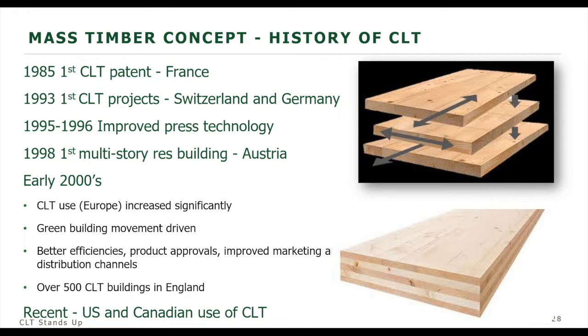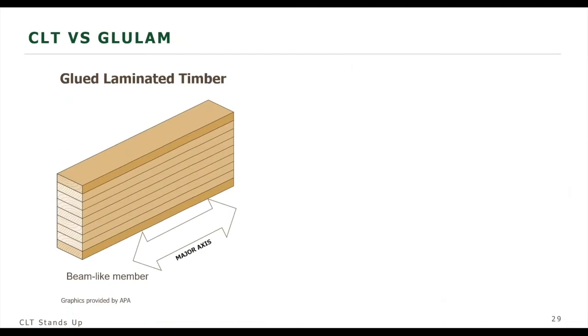And as I mentioned in the example of the Stadthaus project, the first 9-story, the tallest CLT building in the world, that was one of the main drivers for using cross-laminated timber. But now there's over 500 CLT buildings in England alone. And as we mentioned in the beginning, it's recently come to the US and Canada, where it's really taking off.